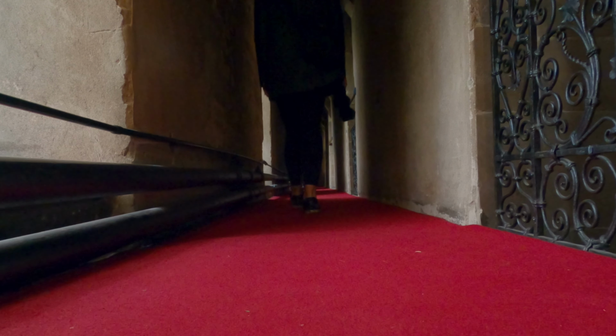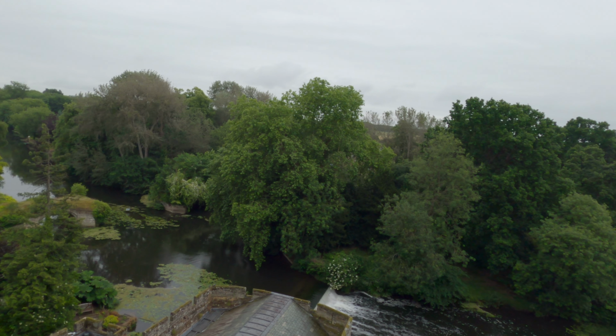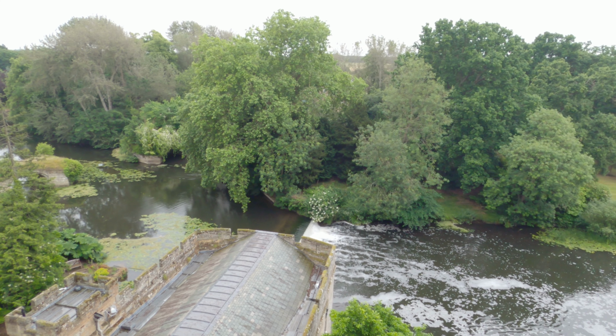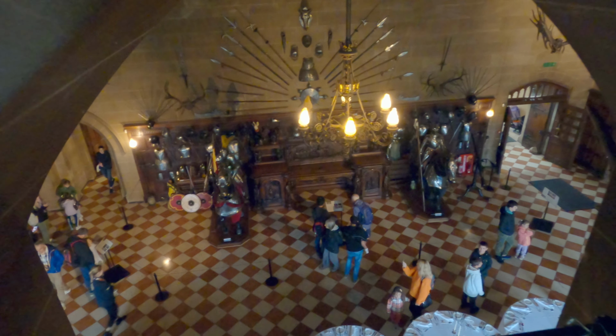Following in the footsteps of and looking out over the same views as generations of people before us always gives me some serious vibes. I love imagining what it might have been like to work or live here. I'd be here, spying on nefarious activities.